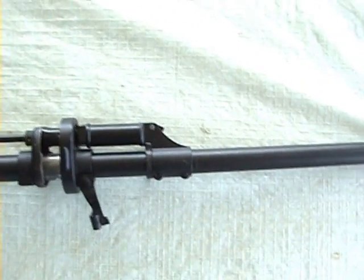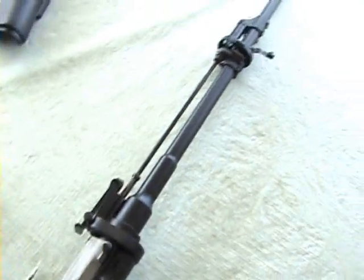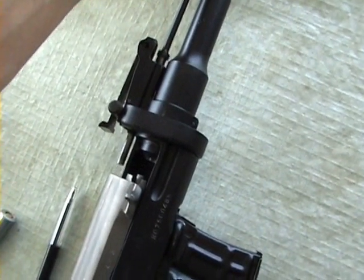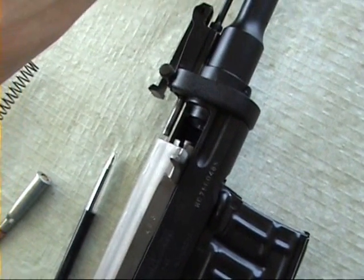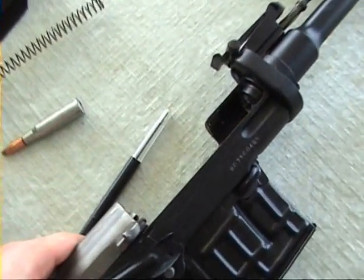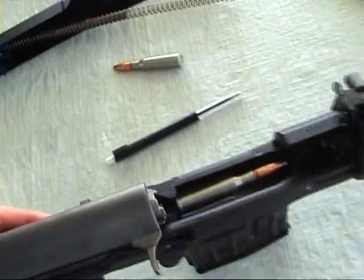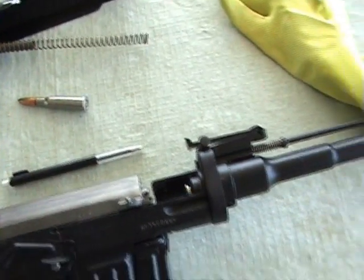Once it gets past this point, pressure from the gases fills the gas tube here, and I'll just use this for grip. The piston pushes back the push rod, which pushes back the bolt carrier, and that's as far as it goes back, but the speed of the push is sufficient that it flings the bolt rearward, extracting the cartridge from the first bullet. The receiver cover spring pushes the bolt back and chambers another round, and the process can begin again.